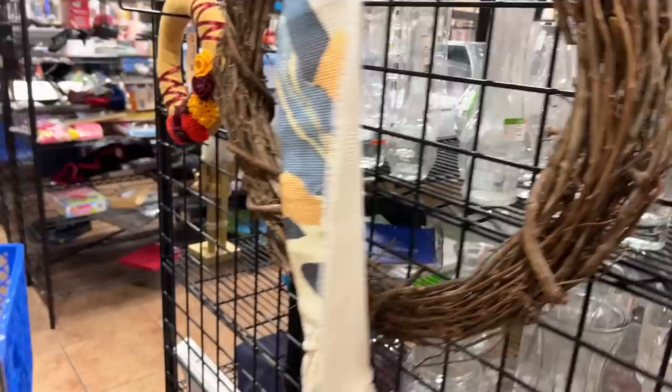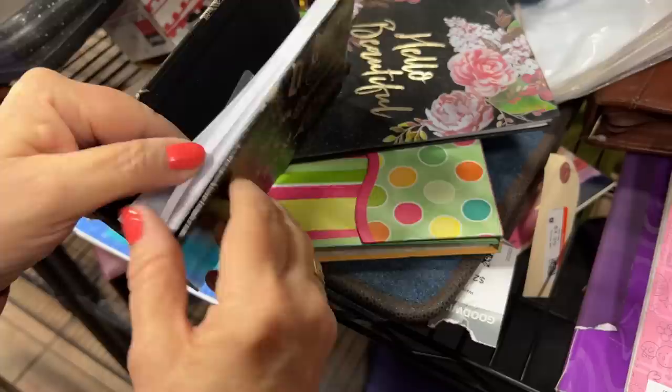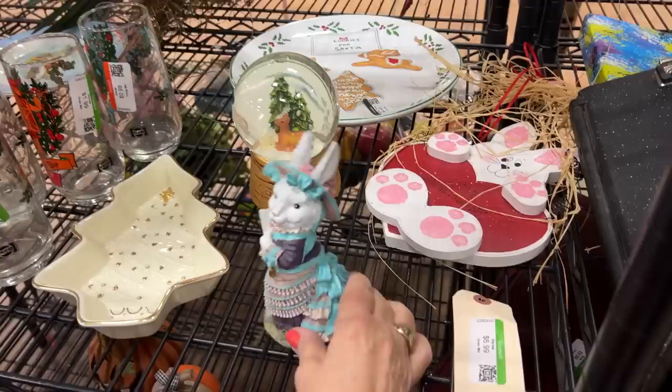And here now, this section is kind of what looks like the catch-all. Don't count it out, though. Sometimes you can find some really good pieces here, like this. Oh, nice. I love Harrods. And look, it's completely new, brand new, never written in. It's got a nice feel to it. Feels like a leather almost. And it's only 99 cents. In the cart. Cute little bunny.